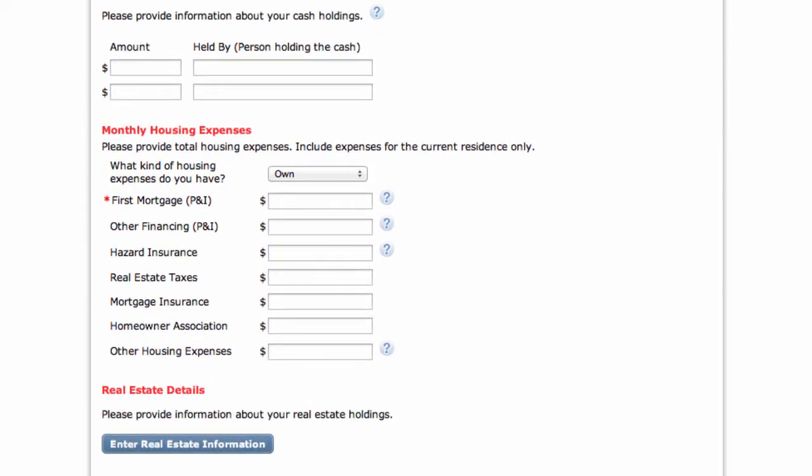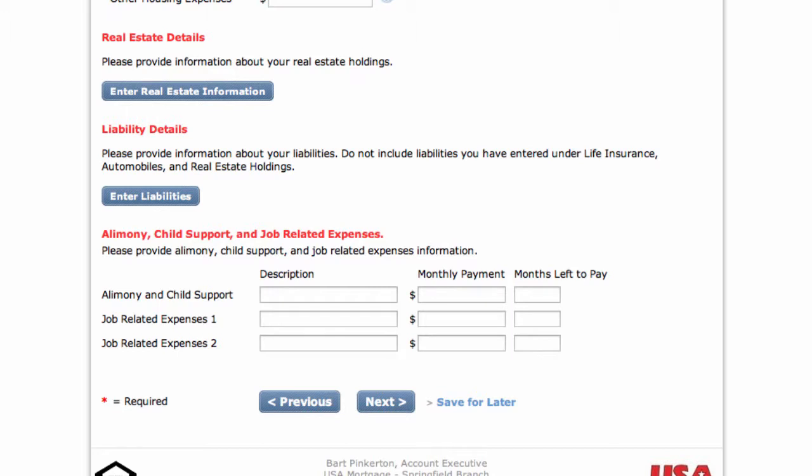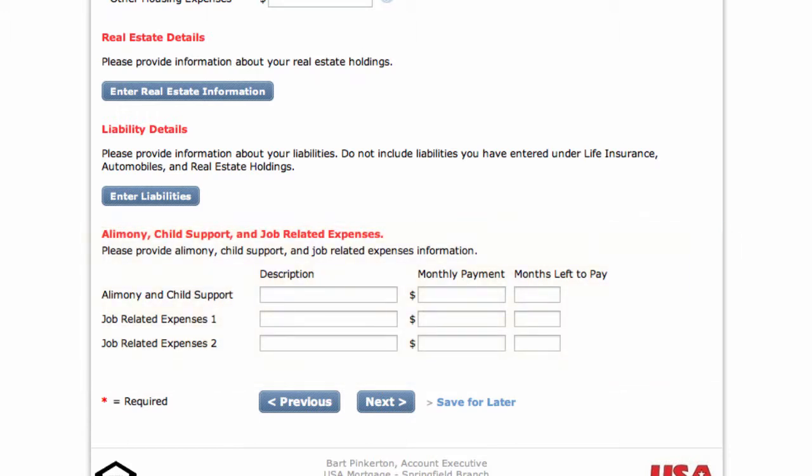Then fill in monthly housing expenses. All that's needed here is your monthly rent or mortgage payment. Skip real estate details and liability details, but enter any alimony, child support, and job-related expenses if applicable. At this point, you're just about done. Let's move on to declarations.